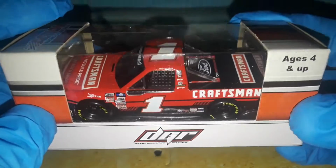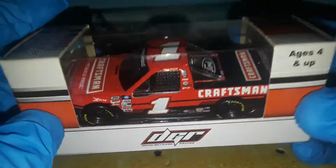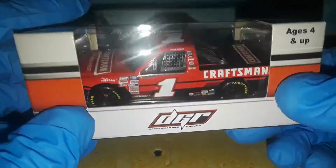And my goodness, I really love this diecast. This is such a cool release, honestly. I've been wanting more Hailie Deegan diecasts to get released because I am going to support her. But man, this is a really cool diecast. I really like this one.